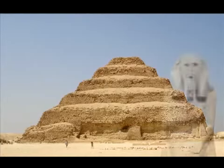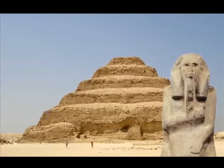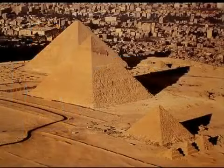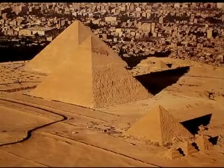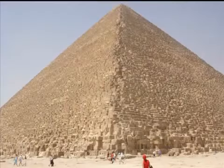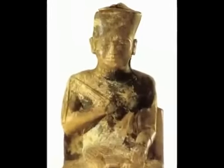The Step Pyramid was the first building ever constructed, and it still stands in the city of Saqqara. This 19-story skyscraper was built for King Djoser around 2600 BCE. It was designed by Imhotep, the world's first multi-genius. Less than 200 years later, Kemetic architects and engineers built 10 pyramids at the Giza Plateau. The most famous, the Great Pyramid, was built for King Khufu.